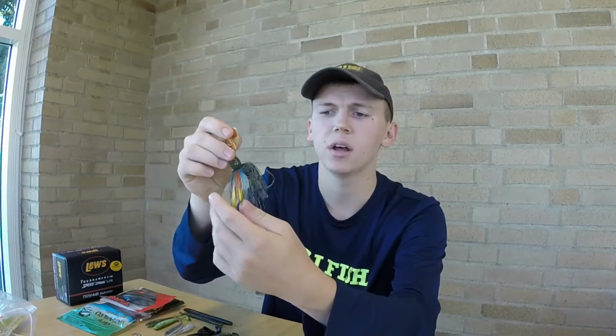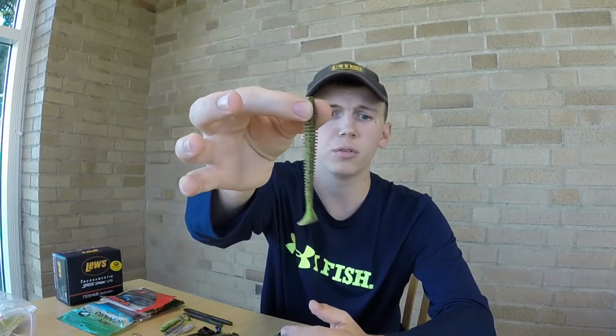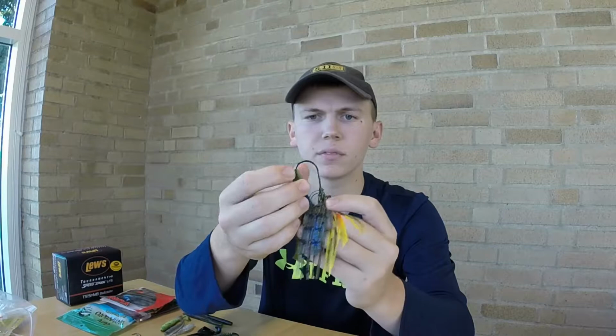So if I'm trying to present a brim, this chatterbait works perfectly because it's got a little blue in it, it's got a lot of green pumpkin in it, and it's got some yellow. So if I'm going to match this up to try to be like a brim, one of the things I love to put on here is the Kitech Grub. Little 4-inch Kitech. I'm going to put it right on there for you right now.